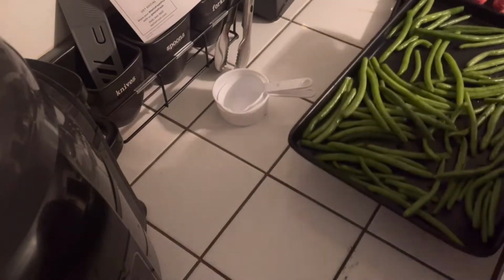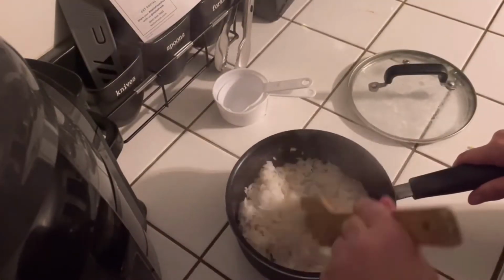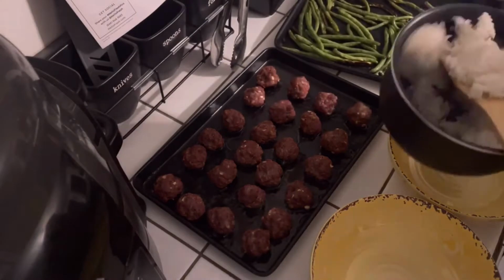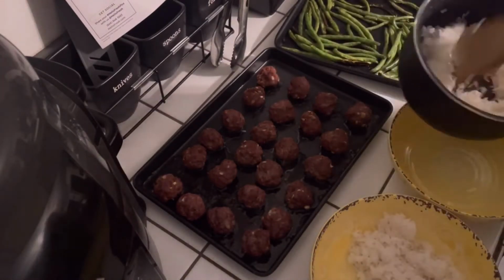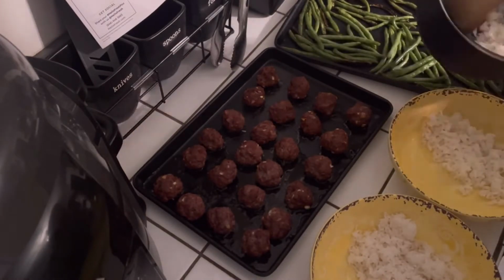Now we're going to let this bake, and the rice is now cooked. So you're going to want to fluff it up with a fork and season with salt and pepper to taste. And now we're ready to add the meatballs to the bowl with sauce. But first I'm going to serve up the rice on the side.